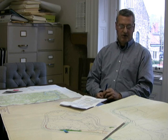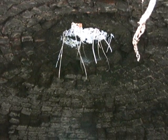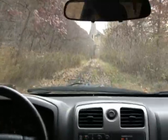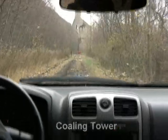It's a unique area in that you had ore, iron ore, limestone, and coal all in the same area. Perhaps the most significant relic is the coaling tower, one of the last remaining of its kind. Very nice structure, isn't it? That's a beautiful structure. Yeah.